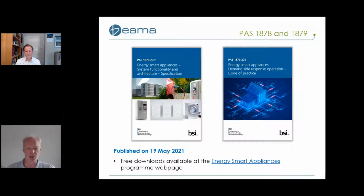So they commissioned the BSI to develop a couple of publicly available standards, PAS 1878, which describes an energy smart appliance, which is a device that can be remotely controlled. I'll come to that in a minute. And then 1879, which sets out how that can be done remotely.